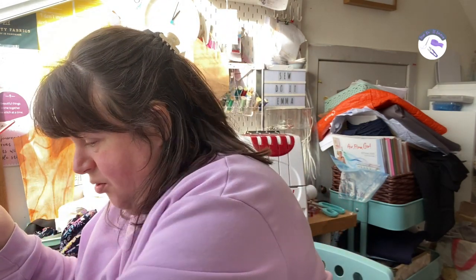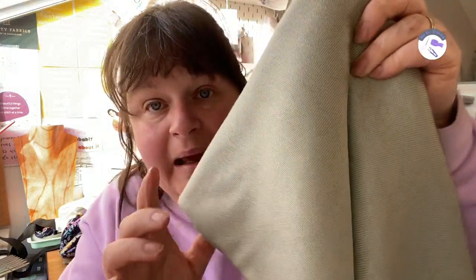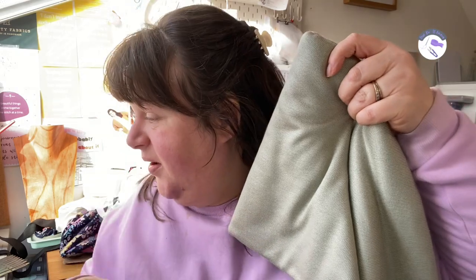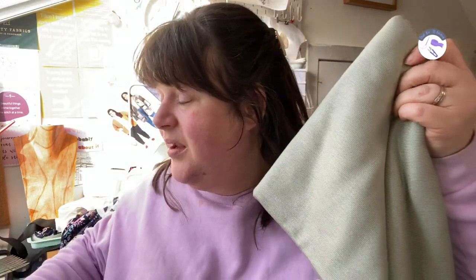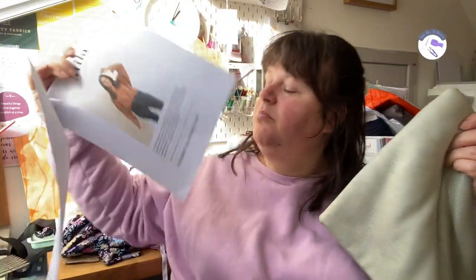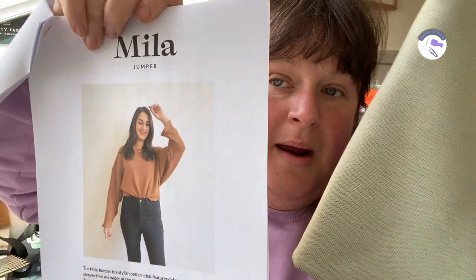I'm trying to figure out what I've shown you and what I've not shown you. So I bought this type of fabric. Yeah, it is gorgeous. Now, I had a specific plan for this. It's not changed, but I will show you the pattern. I've got the instructions here. I'm going to make the Mila out of this.